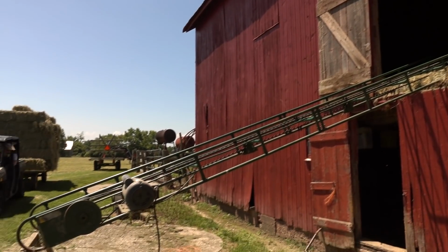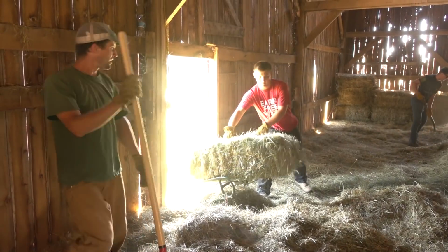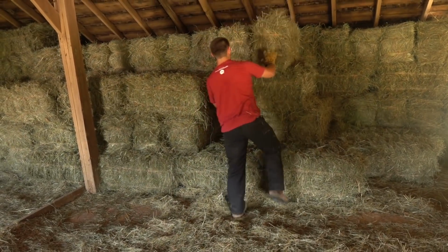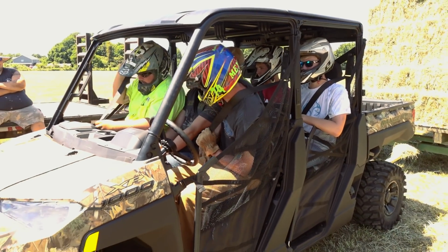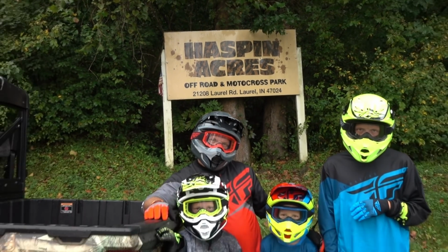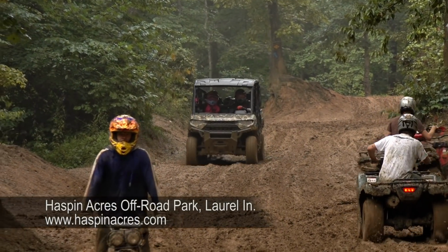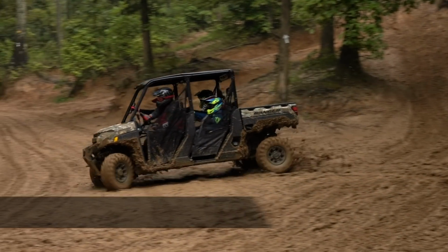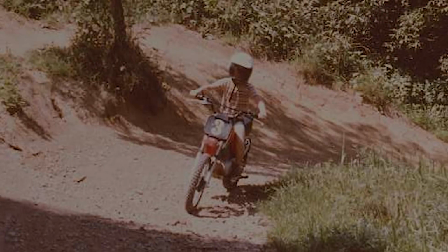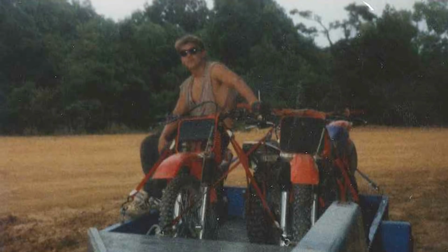Putting the work capabilities of the Ranger Crew to the test, we took it out for a day-long hay baling event with longtime UTV On Demand test driver Aaron Meyer and his big country boy cousins. Then we headed to Haspin Acres Off-Road Park in Laurel, Indiana, for a day of off-road riding in some pretty adverse conditions, with longtime friend William Collins, his boys, and our boss Jennifer Wingate. William was eager to show his boys the place where he grew up riding with his dad.